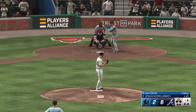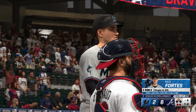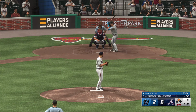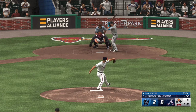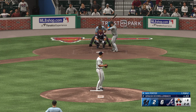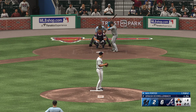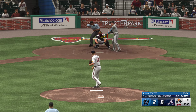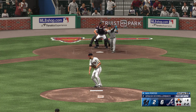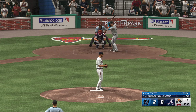Here's the catcher, Nick Fortes. 1-2. And the first pitch misses for ball one. Righty to the plate. Wouldn't chase that time. And that one fouled off. Runner at second, two down, and we're at the top half of the sixth. Next offering is in for a strike. Swing and a bouncer, and foul ball. Two outs.